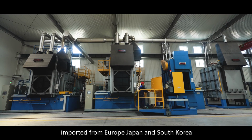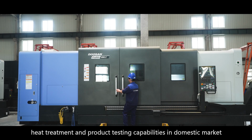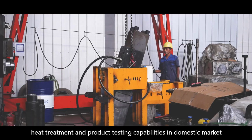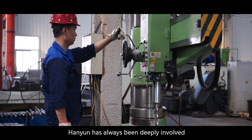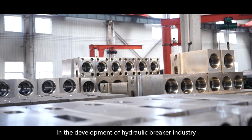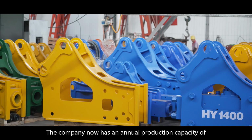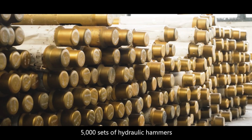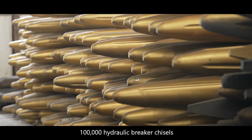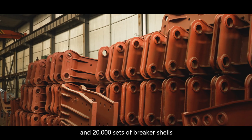imported from Europe, Japan, and South Korea, which have first-class precision machining, heat treatment, and product testing capabilities in the domestic market. Since its establishment, Hanyun has always been deeply involved in the development of the hydraulic breaker industry and strives to build the hydraulic hammer brand Hanyun. The company now has an annual production capacity of 5,000 sets of hydraulic hammers, 100,000 hydraulic breaker chisels, 30,000 sets of front and back heads, and 20,000 sets of breaker shells.